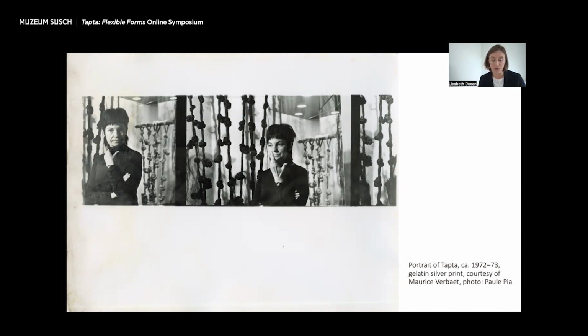Regardless of whether the multiple portrait shots were intentional on the part of the photographer or merely a test, the way Tapta stands among her works does provide a hint of the dynamic interaction that she sought to establish between the artwork, the space in which it is presented, and the spectator.